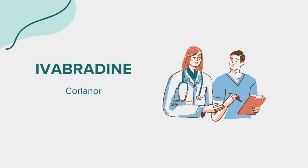Avoid: while on Ivabradine, it's advisable to avoid grapefruit and grapefruit juice, as they can increase the levels of Ivabradine in your bloodstream and potentially lead to more severe side effects. Given the potential for dizziness, it's wise to rise slowly from sitting or lying positions. As with many medications, it's recommended to avoid alcohol, as it can exacerbate certain side effects.